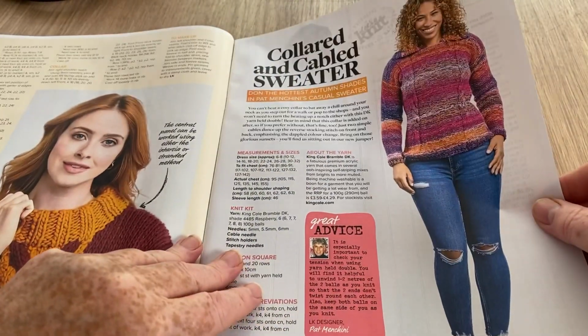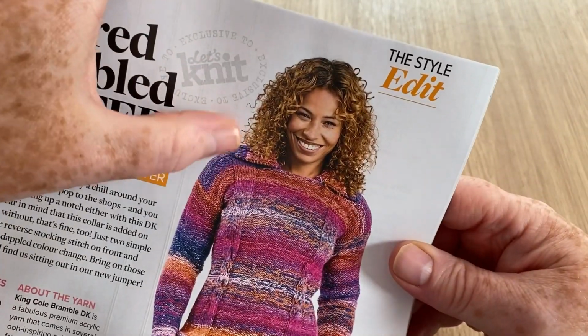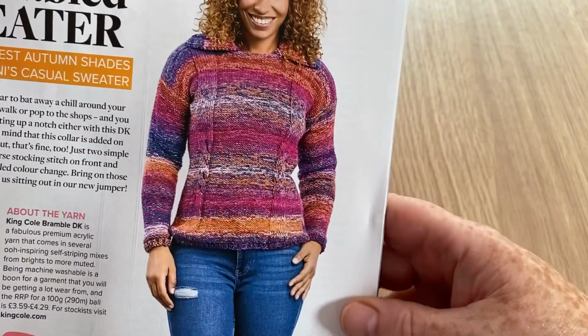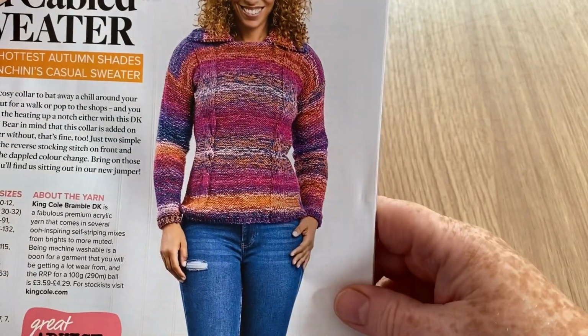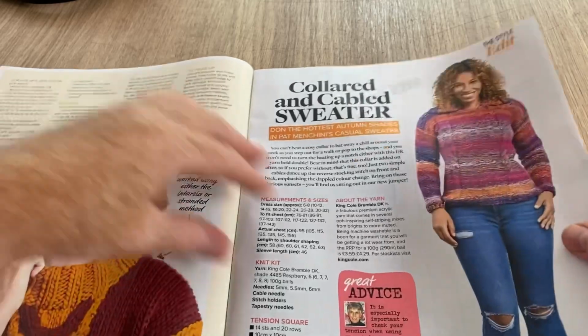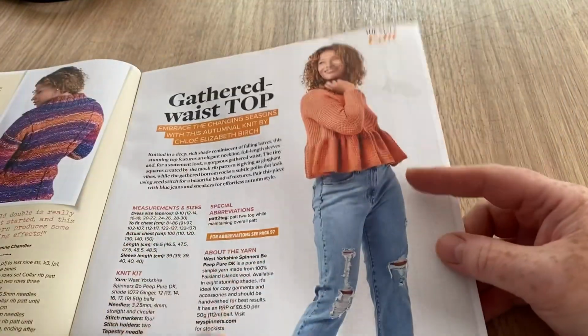Collared and cabled sweater. Now, I'm not keen on collars on my knitwear, but you could always not put that on and just put a simple little rib around the edge if you didn't want it. But I like that one because it's got nice tailored sleeves rather than the baggy. It's pretty. And the yarn does the work with the pattern, which is good.